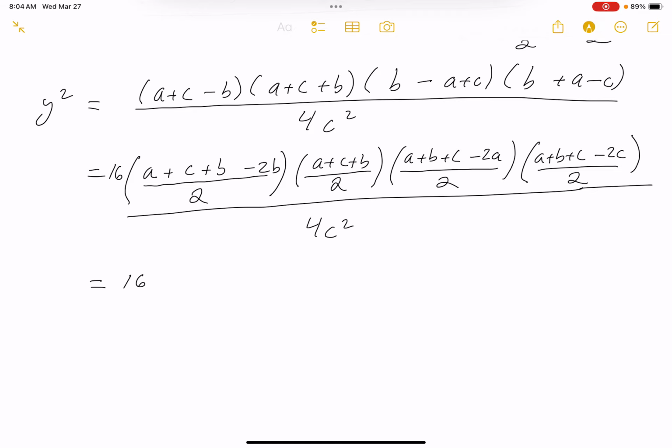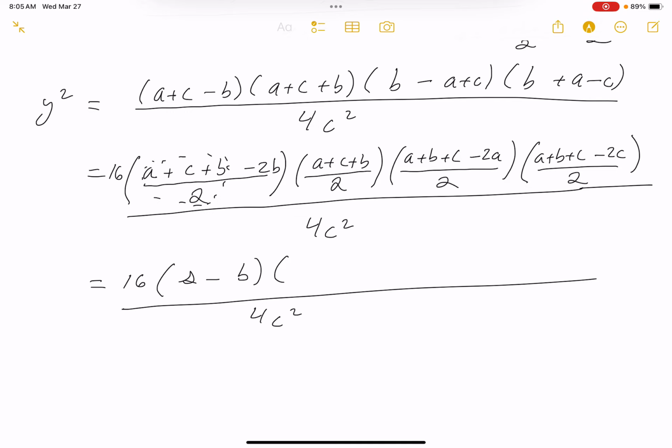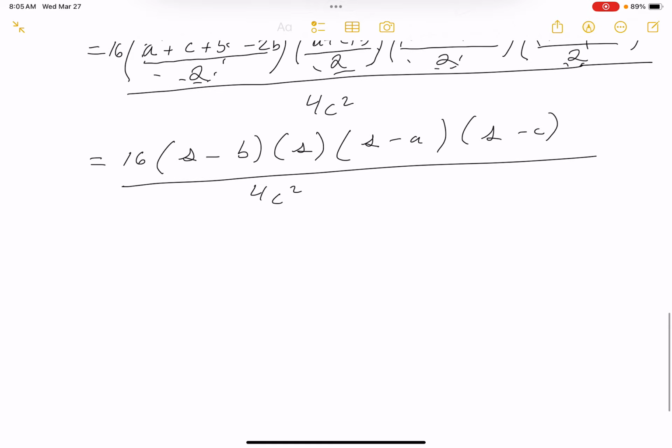You're going to get 16, but now I'm starting to recognize that this thing over here is that S thing. And you're going to get S minus B. Oh, by the way, this is still over 4c squared. Over here, this is just S. Over here, I get S, and then I get that minus 2a over 2, which is just simply minus a. Again, I'm looking at this. This is S. And this is going to be S, because this thing is S over here, and then minus c. I'm getting kind of warm at this point.